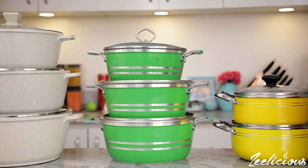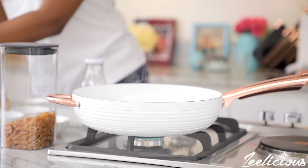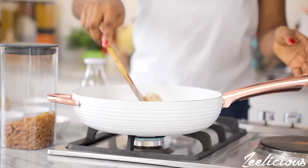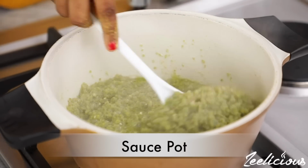So I have different kinds of pans that perform different purposes. Don't just buy pans for buying's sake. Remember that there are different types of pans. There's a sauté pan for making all of your stir fries and your sauces and whatnot. There is a sauce pot you can use to make your sauce. You can use it to make your oatmeal porridge.